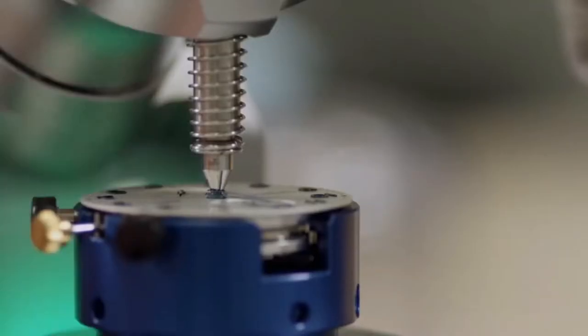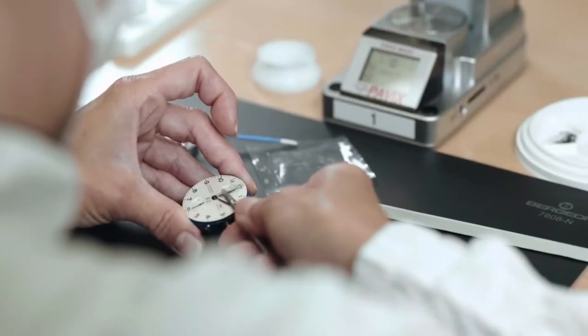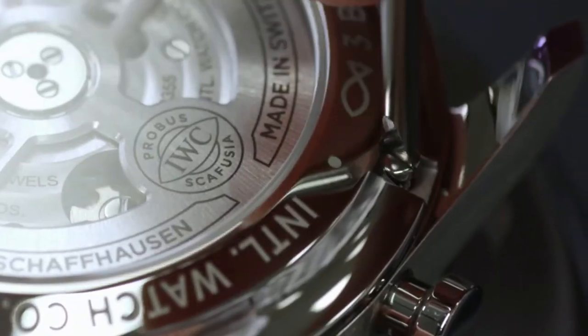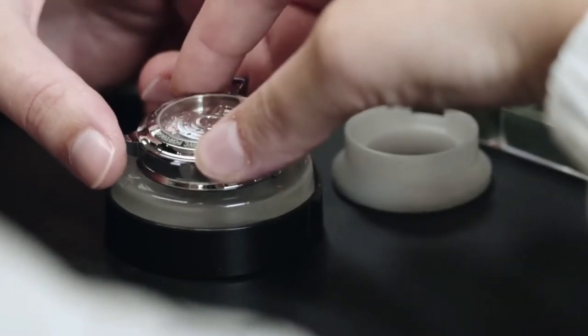So then, Markus, presumably we move on to finishing. Yeah, then the movement gets a face in form of dial and hands. A watchmaking specialist sets and adjusts every hand manually, so they won't touch each other or the surrounding surface during the rotation of 360 degrees. After that, it comes to the encasing, and the last step is the fine adjustment of the movement in the case.